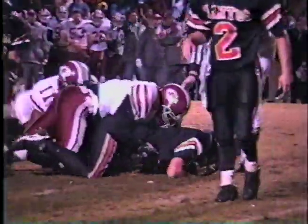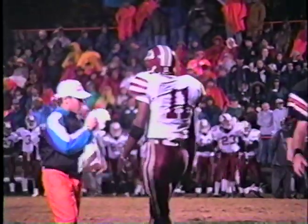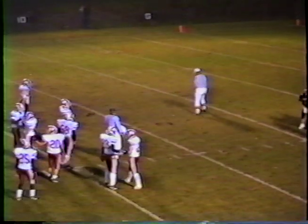It might have been, yes, indeed, the Wildcats making the stop. Gain of only about 3 yards. It'll be fourth down. The Wildcats are going to get the ball right back. The Dragons about to punt, and Jason Altman is standing back at near midfield to return the punt for the Wildcats. Oak Ridge on top, 18-12. We're in the third quarter.